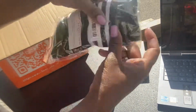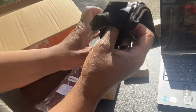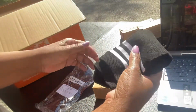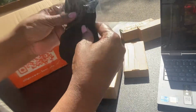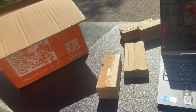I don't know what that is. It's another pair of long socks. I don't even know if y'all can hear me, but I just want to show y'all some of this stuff. It's really, really nice. Honestly, nice. And y'all probably get tired of people saying it's nice. But this is the stuff that I've ordered so far that I think is good quality. Definitely worth the money. Definitely.